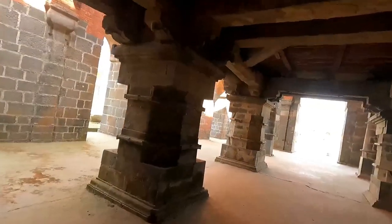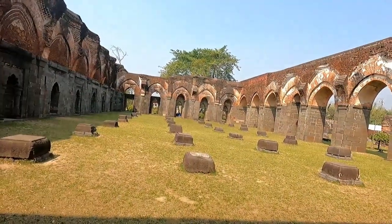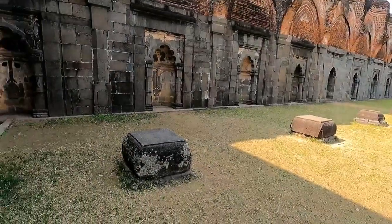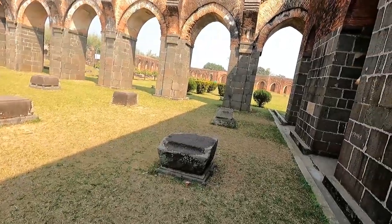And let me show you how this particular mosque was designed actually. What is typical about this mosque is that inside the entire walls, the mosque is all in a square form, and in the middle there was an empty courtyard. That is the unique design, and this design was copied from that famous Damascus mosque.